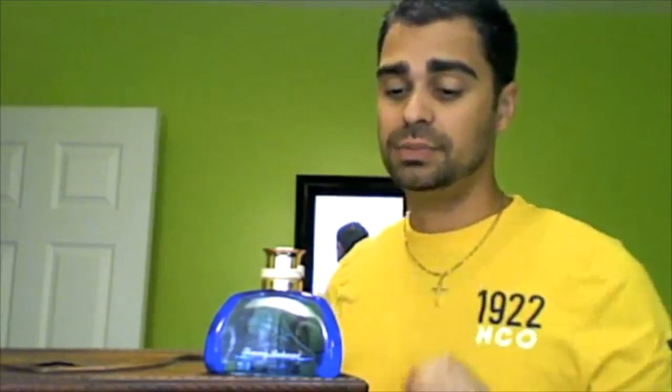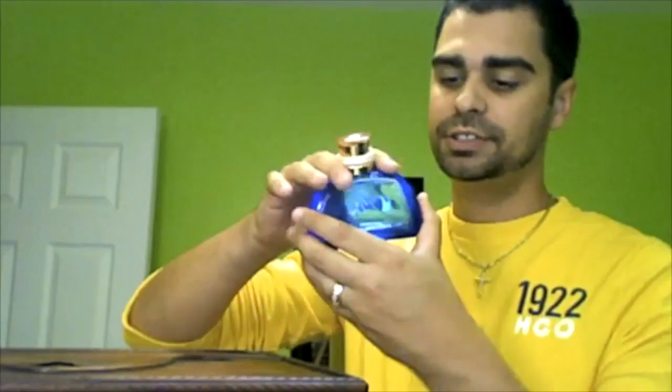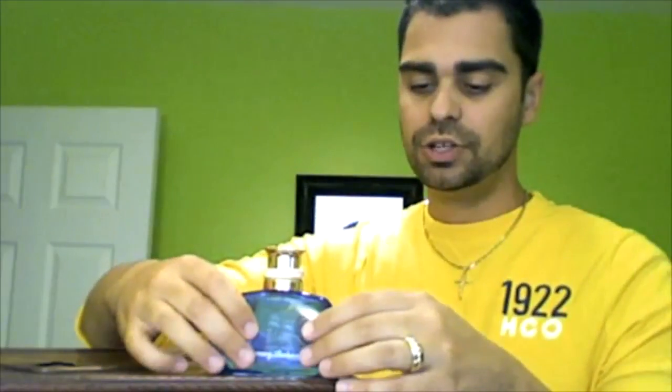Sprayer, not the best sprayer on the market. The sprayer is kind of weak. It dribbles sometimes. Also, the bottle itself, most of the Tommy Bahama line comes in these bottles. They're kind of cumbersome. You kind of have to palm them to spray out the juice. So, not the best bottle design on the market.